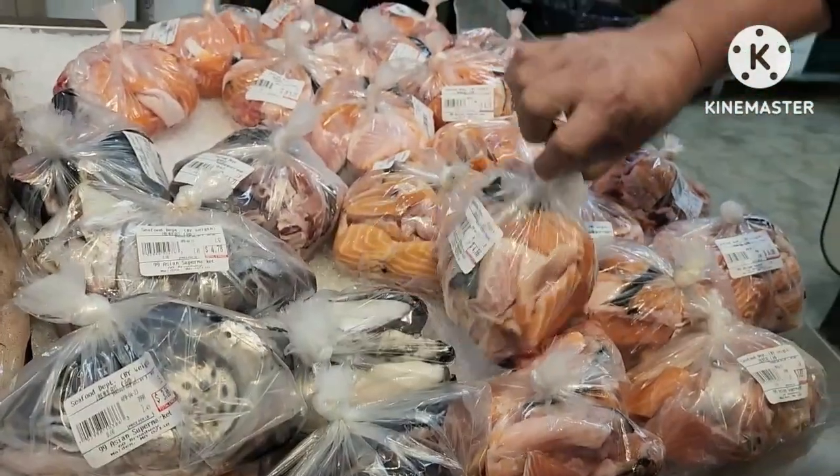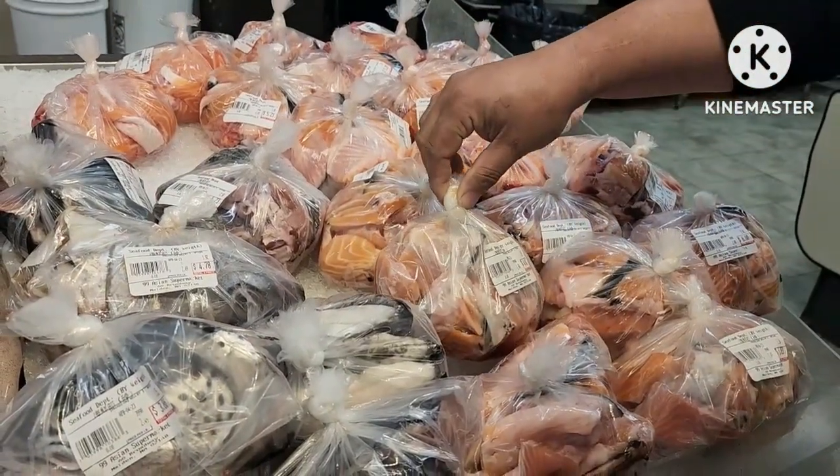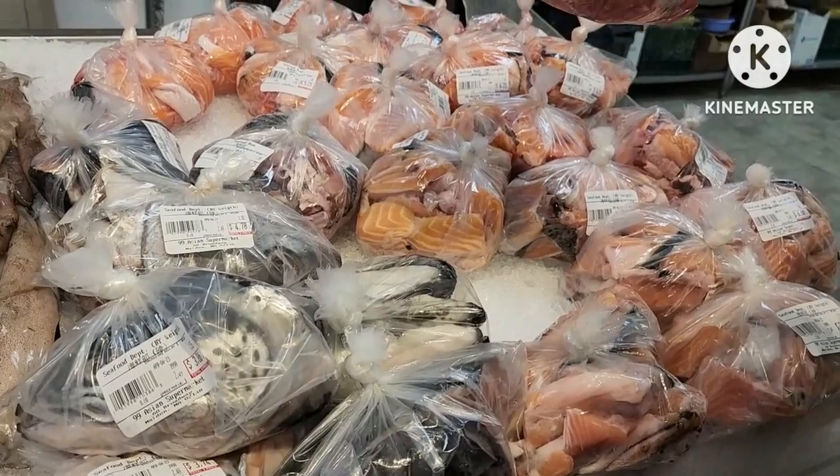This one I'm about to show you is called salmon pieces from the belly, which is actually good for sour soup.